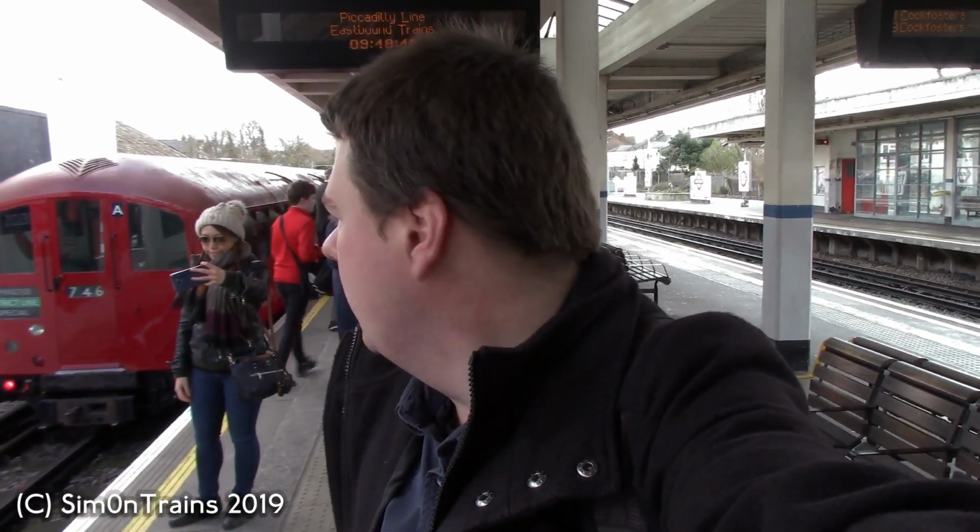At Northfields station, the 1938 tube stock has pulled into the platform now. So this leaves at about 10:11 and we're going to Upminster on this. I've already got my wristband on me, ready for the tour, and hopefully it should be a good trip up to Upminster on that.